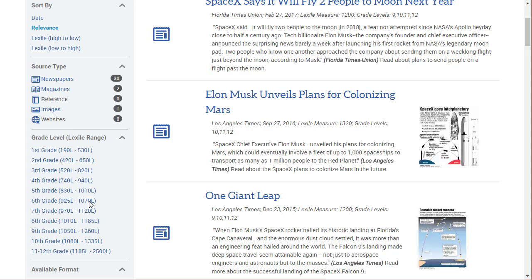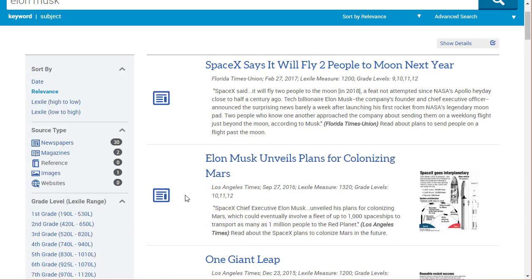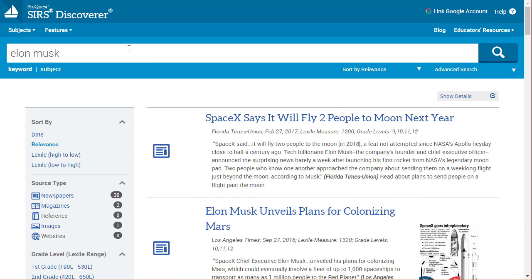It also, in the limiter section over here, offers Lexile levels, so you can click into the appropriate reading level for the article. And it also has different formats that are available. I think most of them come from PDF and Discoverer. So those are some of the basics of the search area.